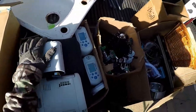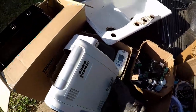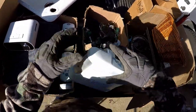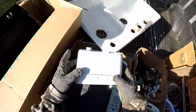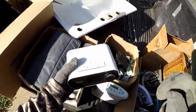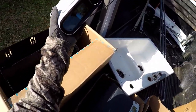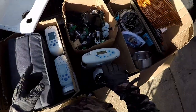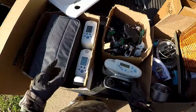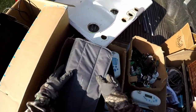See, the ResMed stuff, this OxyGo I think is what it's called. Little portable oxygen machines. There's scrap value to that. I grabbed this guy, the Dream Station. I actually Googled this: $1,000. This thing costs $1,000, and it was in the trash. Crazy, crazy expensive. But yeah, a couple more of these OxyGos.